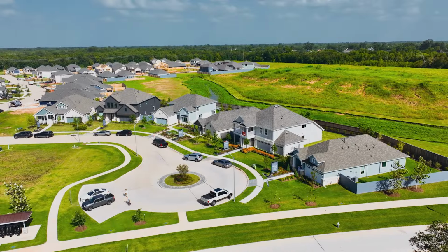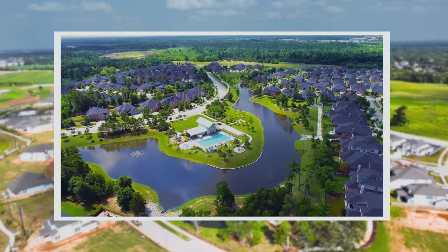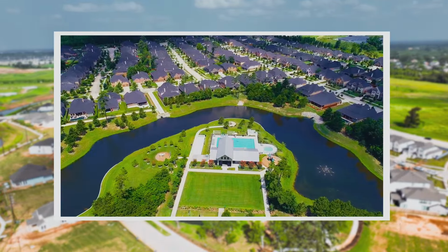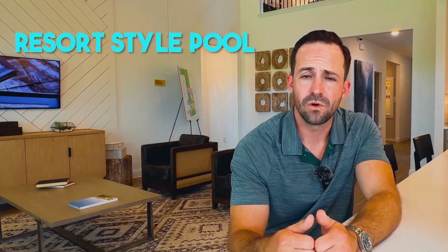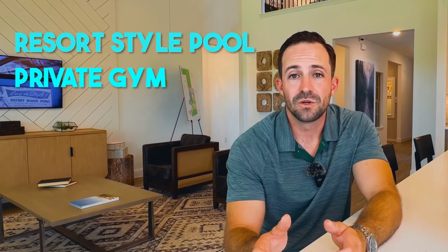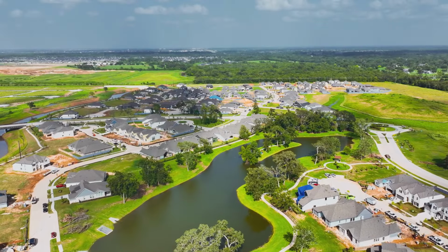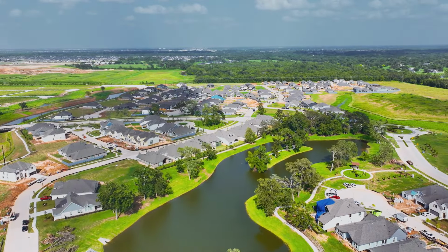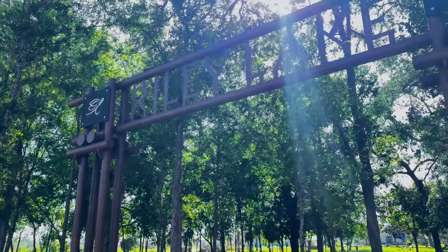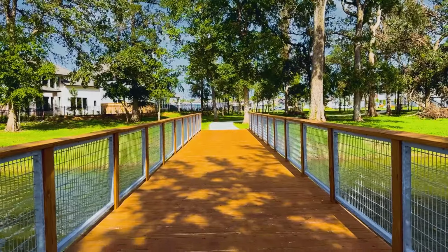And so just here inside of this community is developed by Yager, and they developed Harper's Preserve and Audubon and a lot of other great ones. And their amenity center is gonna be packed with really cool family-friendly amenities, from a resort-style swimming pool. Oftentimes Yager puts gyms in there, and they often also have community events all throughout the neighborhood.